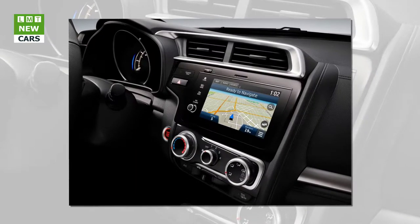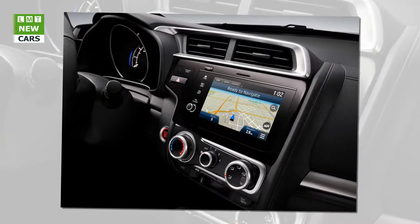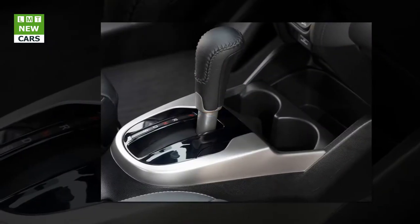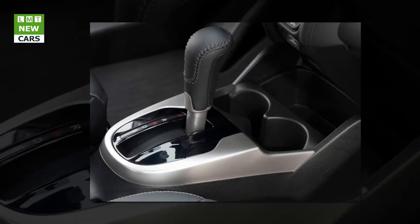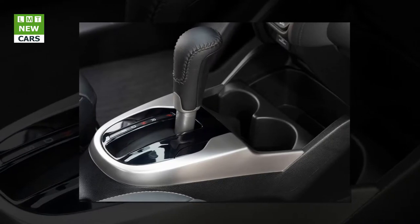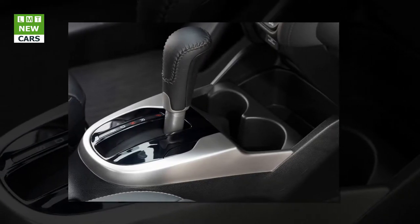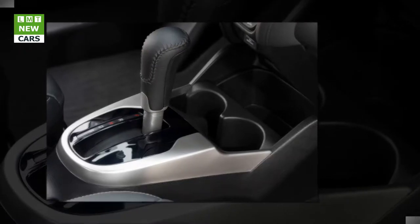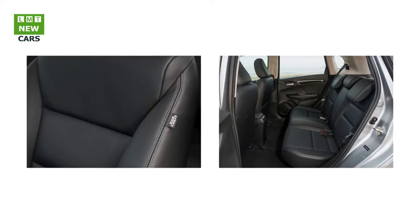All 2018 Fits feature a redesigned driver's meter with a large analog speedometer and digital tachometer. Models equipped with Honda Sensing receive a 4.2 inch thin film transistor, TFT, driver information interface, DI, color display offering additional selectable information including available turn-by-turn directions.